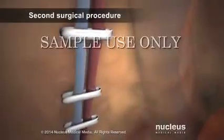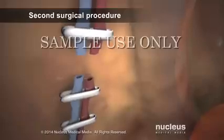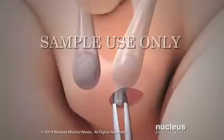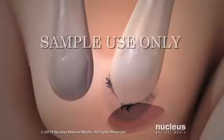Then, in the second procedure, the surgeon will divide the shorter blood vessels, which aren't needed anymore, and the testicle will be moved down into the scrotum. Stitches will hold the testicle in place within the scrotum.